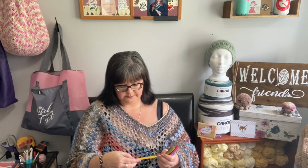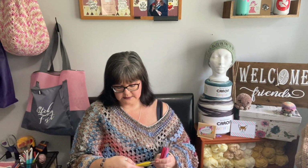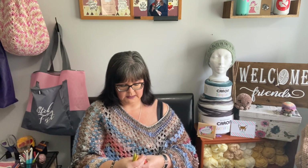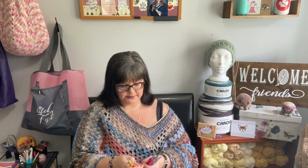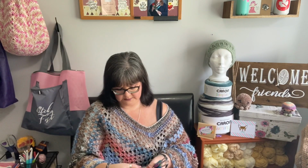And now I grabbed my Clovers. So I do have 2 full sets of the ones that come in the package. So let's just see here. So the smallest is 2.25. Then you have 2.75. Then you have 3.25, 3.5, 3.75, and then 4, 4.5, 5, 5.5, and 6. So this is what comes in the set.